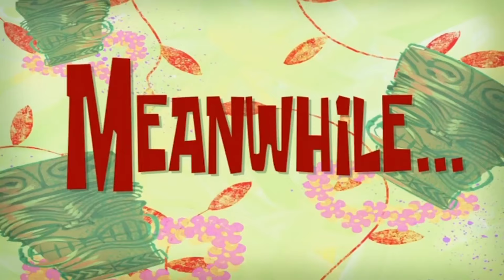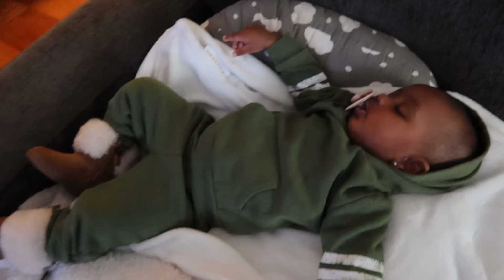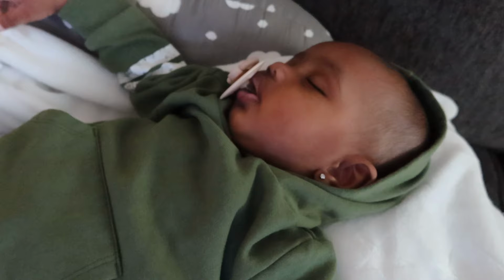Meanwhile. Good morning. So we are all packed, ready to go to Canada, and ready to move out clearly. But there's a small intermission to Canada. Can you guys please look at her daughter? She slept right through me getting her dressed. She didn't even make a sound. She didn't wake up and she's still knocked out. Ready to go.